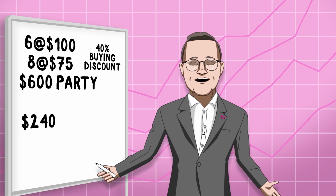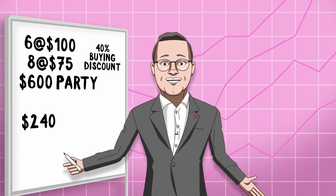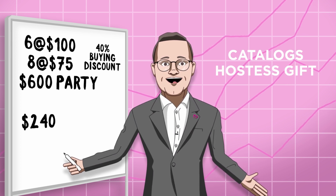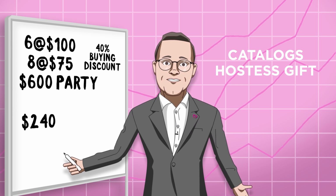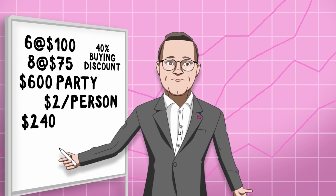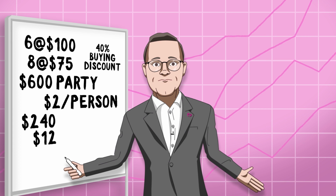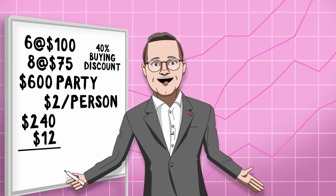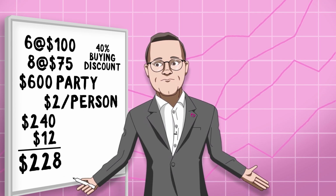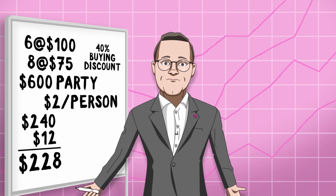And from that point, you'll have a couple of expenses that are going to come up. Some of the expenses that you have are catalogs, maybe a hostess gift, items like that you're going to want to make sure that you give away to your customer. So we look at that as $2 per person, right? So if you take the 6, all it is is $12. So you look at this and say, okay, what does that look like, Chris? Well, that's $228 is what you're going to have when you really kind of break it down after you do a $600 show.